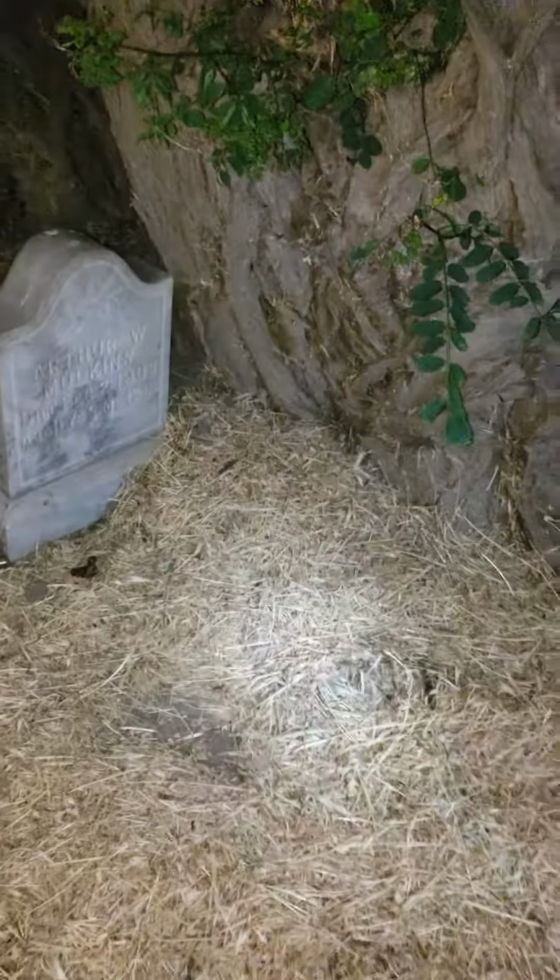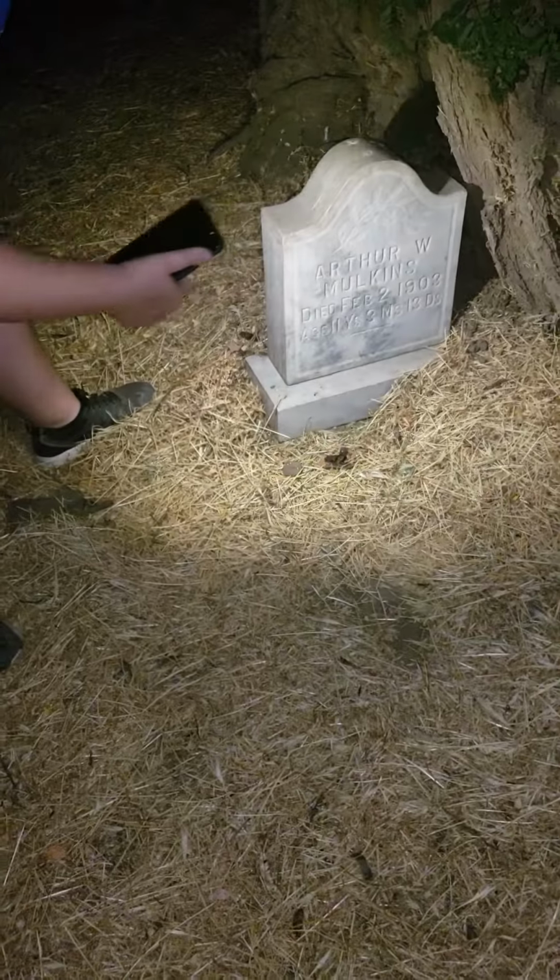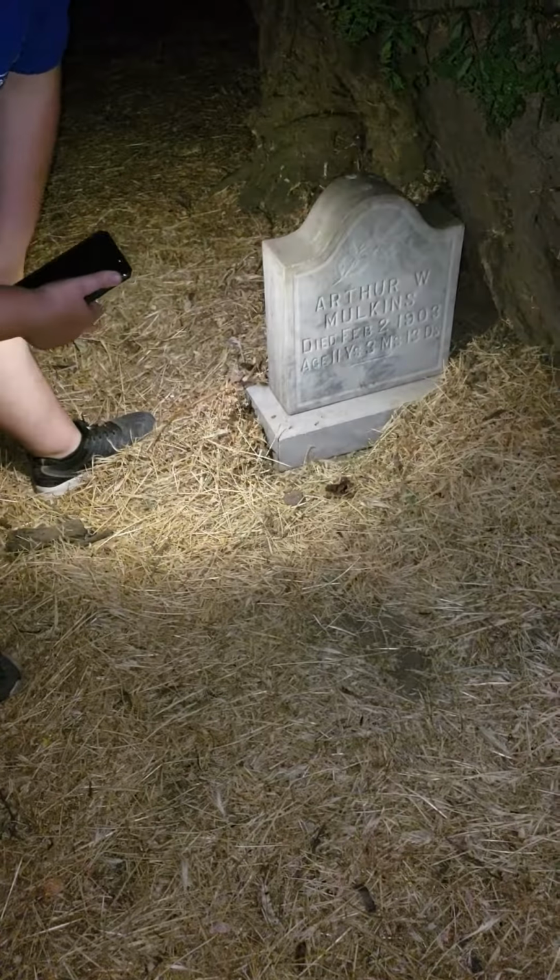Wow, this must be really old if a tree grew up right next to it. And it didn't even move. Like, wait, you see the... oh, 11 years. Yep. That tree is so... 3 months and 13 days.